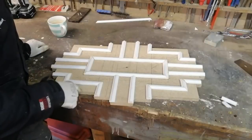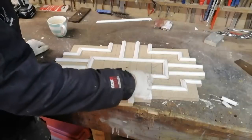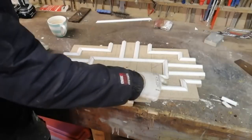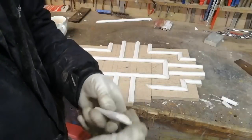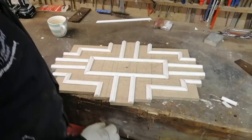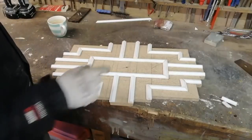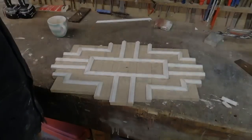And then this has got to go inside. The base coat's got to go cream. And then we've got to paint all of these, rub them down, because they're a little bit rough around the edges. This stuff doesn't cut very cleanly. So we've just got a bit of gentle sanding on those. Paint them black, wait for that to dry, glue it all together, screw it up.